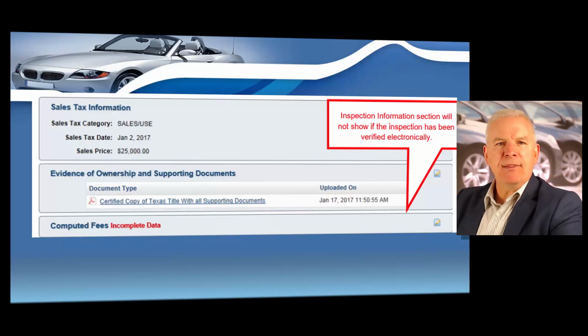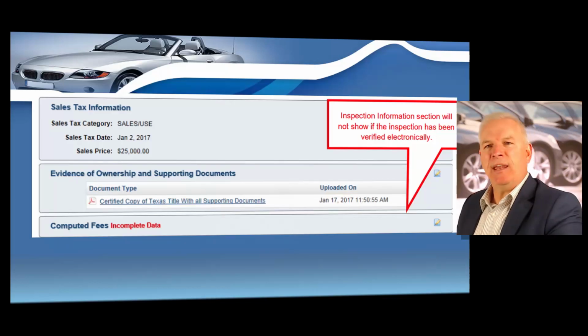webDEALER will verify the vehicle has a current passing safety inspection. The inspection must be current when the application is submitted to the County Tax Assessor Collector's Office.